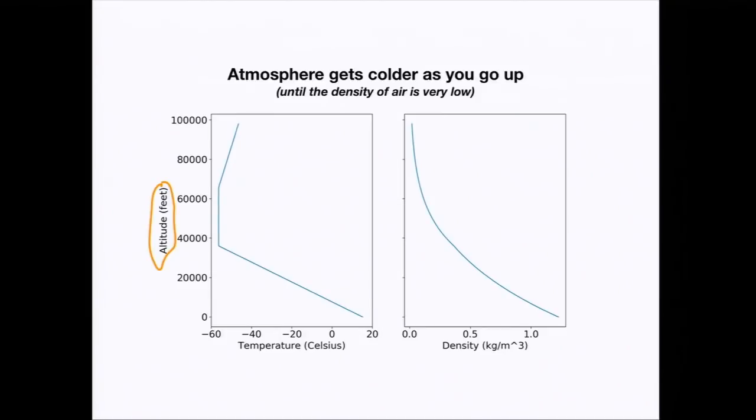And on one graph, we have the temperature of the atmosphere as you go up. And as you can see, it goes from being fairly warm, 15 C or something like that, to very cold, minus 50, minus 60 C. And by the time you're up here, where it's maybe starting to warm just a little bit, you've got almost no density to the atmosphere. Okay, you can see that you're above almost all of the molecules in the atmosphere.